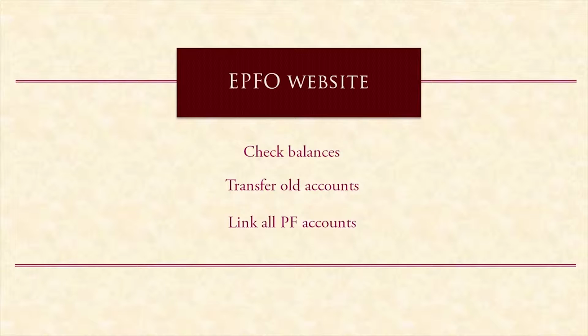Today this can be done online. The EPFO has enabled an account opening facility in which you can link your Provident Funds with all your employers, and you can also use the forms that are available there to transfer your Provident Fund from one employer to another employer. When you do this, you keep your account active and you continue to earn interest on the balances that are being accumulated for your long-term benefit.